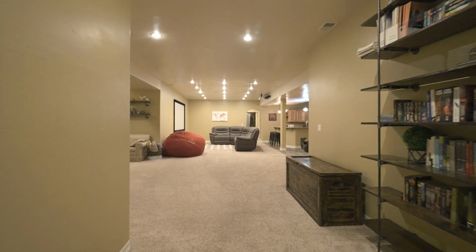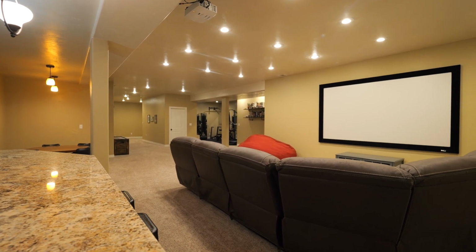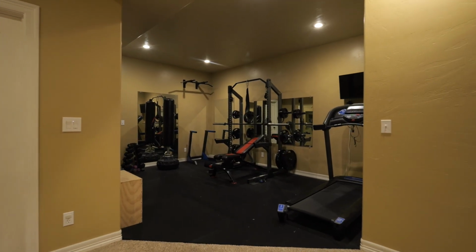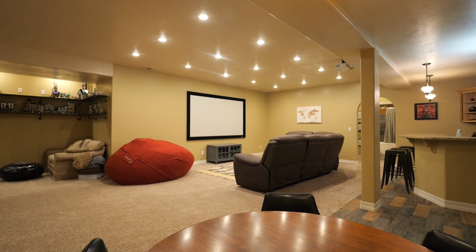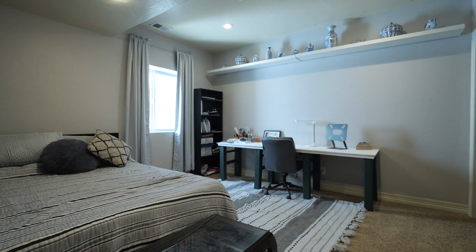The large family room downstairs is the perfect place to relax and unwind, with its bar and dedicated workout space. Whether you're hosting a game night or enjoying a movie marathon, this space has it all. You'll also find 2 additional bedrooms and a bathroom.